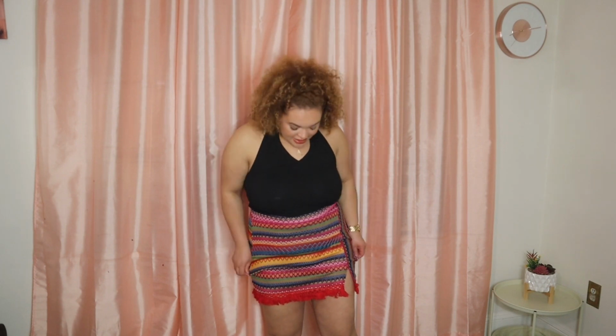I think it's so cute, and I'm not really a short skirt type of gal, unless it fits right, because you don't want to wear a skirt and then you have to constantly put it down and it's just riding all up on you. So I really like the way it fits at this length, and you can also take it down, pick it back up. So yeah, I really like it. Let me know what you guys think about this skirt.